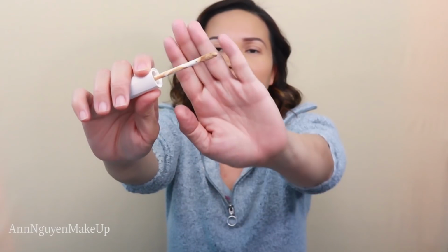And here is the application. It's a doe-foot applicator. I really like that. It's going to be easy to apply, so that's the deal for the concealer.